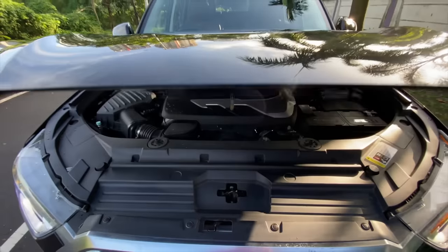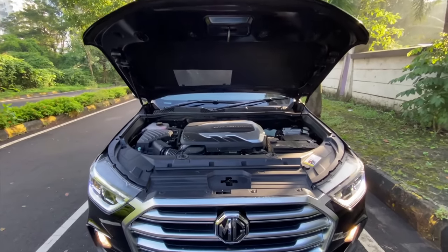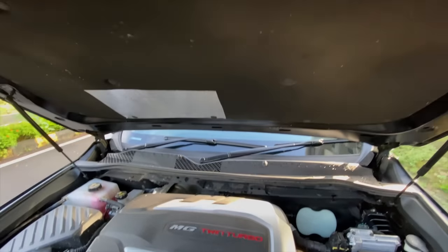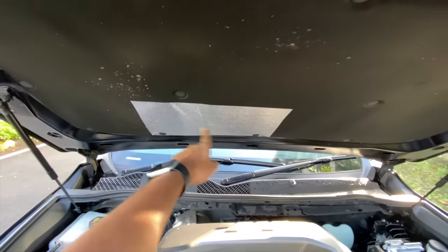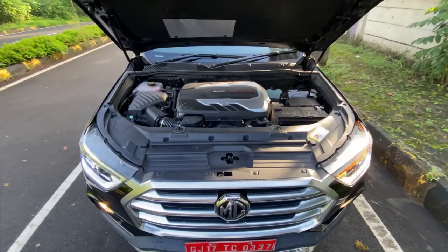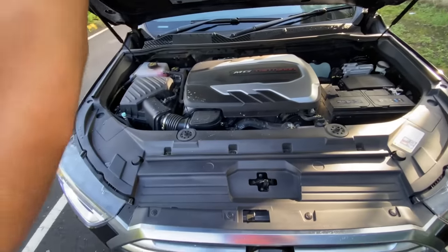I opened it so well in the morning. Obviously it gets hydraulic struts. That's the engine. It says MG twin turbo right there. And of course it's got insulation and this sort of treatment for, I think, heat absorption probably. But yeah, the engine bay is massive. Let's close this straight away.